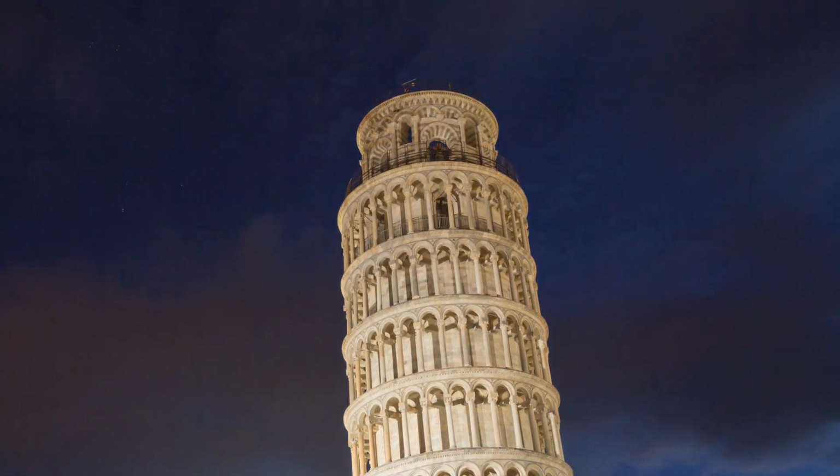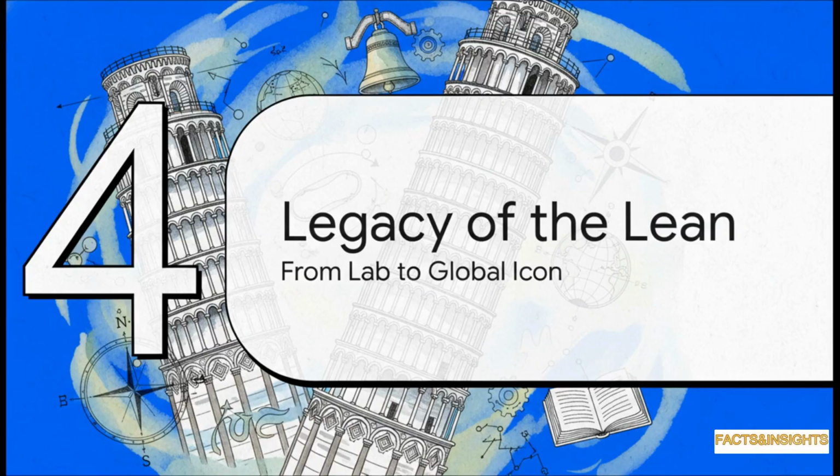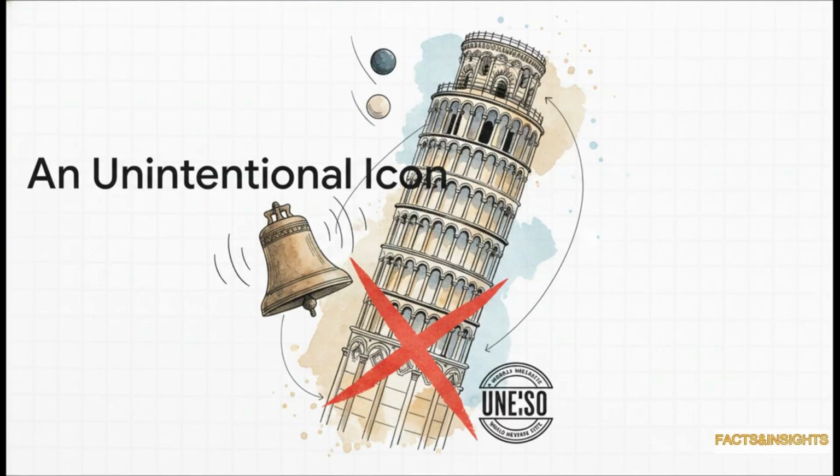But this amazing engineering rescue is only part of the story, right? Because the lean itself is what turned a pretty standard bell tower into a global icon, a symbol of science, history, and just sheer stubborn survival. I mean, everyone knows the story, true or not, about Galileo dropping things off the top to study gravity. And here's a little bit of irony for you. It's a bell tower, right? But they almost never ring its 7 huge bells anymore because the vibrations could be dangerous. And of course, in 1987, it got the recognition it deserved. It became a UNESCO World Heritage Site.